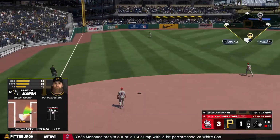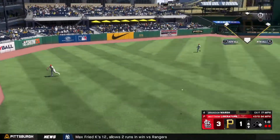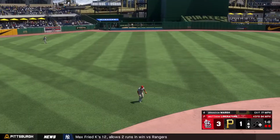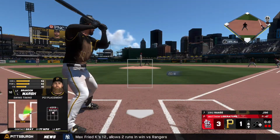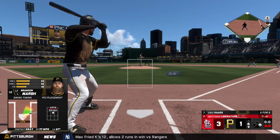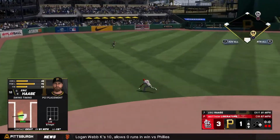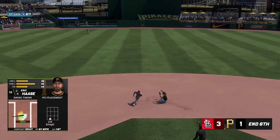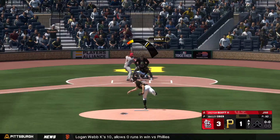In the air, left field. Takes it in for the out. Hit on the ground to short. There with plenty of time, and that ends. We go to the top of the seventh, and stepping in for the Cardinals, Victor Scott.